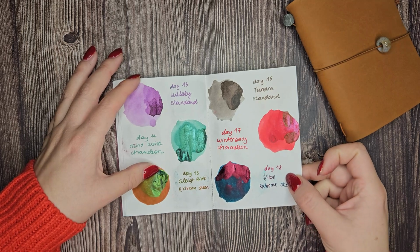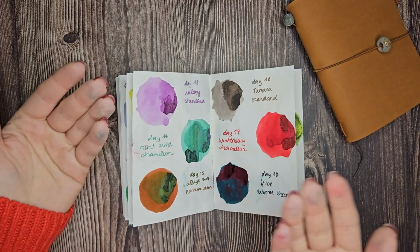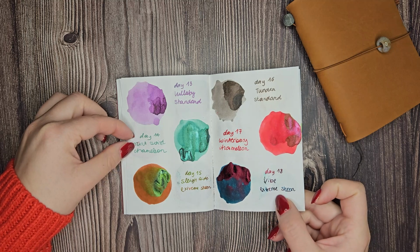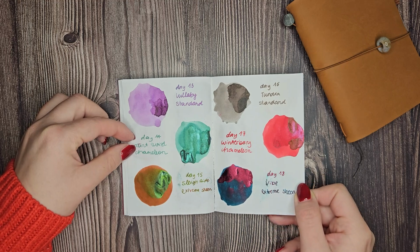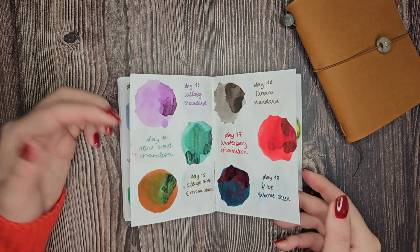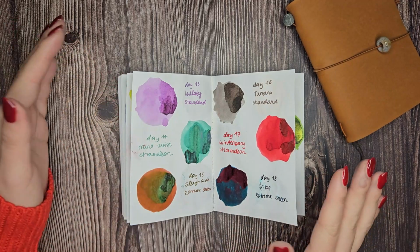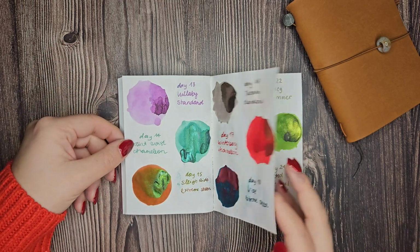Vibe, I don't like this ink. It's not vibing for me. It is everywhere, and I don't particularly like it. I also feel like, hasn't this been done so many times? A dark teal with a red sheen. I don't know. I feel like it's not super special in a way. And again, I don't really like any of the extreme sheening inks that much. Again, they might perform really well in your fountain pen. In my swatch book, it is quite a disaster, to be honest, and I don't like it.